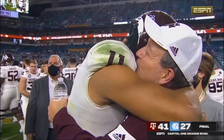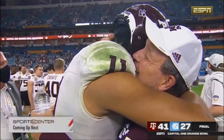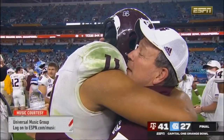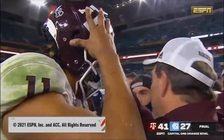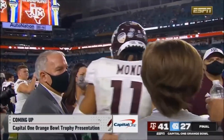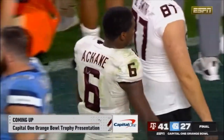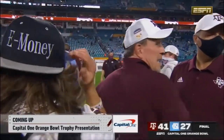Remember, Jimbo comes there. Kellen's a highly recruited guy, takes him on this journey. Work that's been put together. You know, Kellen Mond has accepted an invitation to go to the Senior Bowl, but there is an extra year of eligibility next year for any player that wants it. He didn't totally close the door on the idea that he might come back. Imagine if this group all came back and ran it back again. It'd be a problem. They would be a big problem.